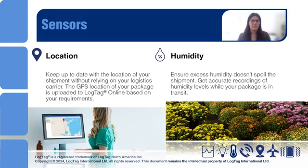Now looking into the first 2 sensors, location and humidity. So location means that your customers are able to keep up to date with the location of the shipment without relying on the logistics carrier. The GPS location means that you're always going to be able to see through LogTag online where that shipment is. And based on your requirements, you'll be able to then geofence it so you know as soon as it arrives.